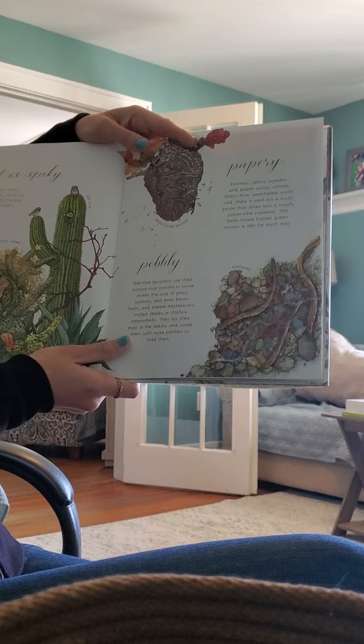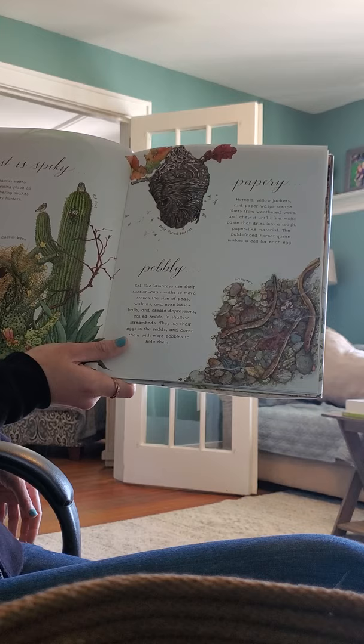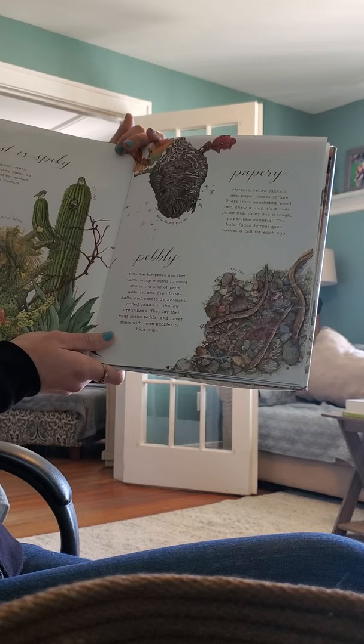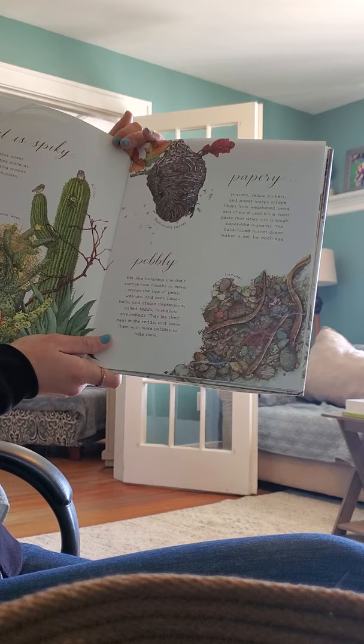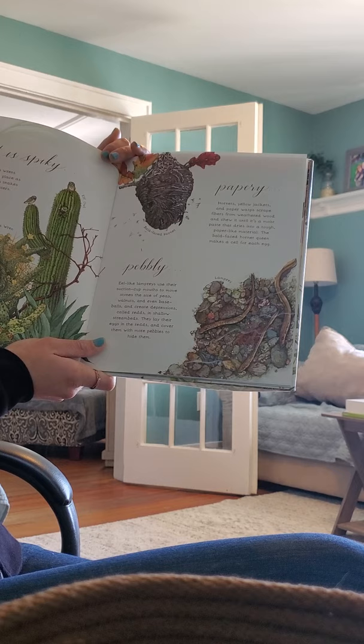The nest is spiky. Elf owls and cactus wrens select a prickly nesting place as a refuge from slithering snakes and other hungry hunters. Pebbly. Eel-like lampreys use their suction-cup mouths to move stones the size of peas, walnuts, and even baseballs, and create depressions called redds in shallow stream beds. They lay their eggs in the redds and cover them with more pebbles to hide them.